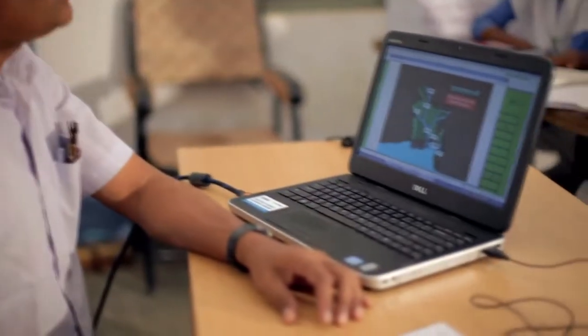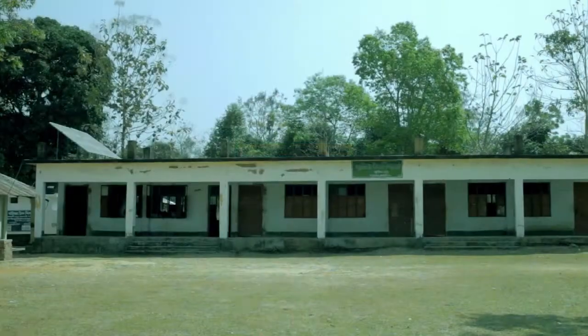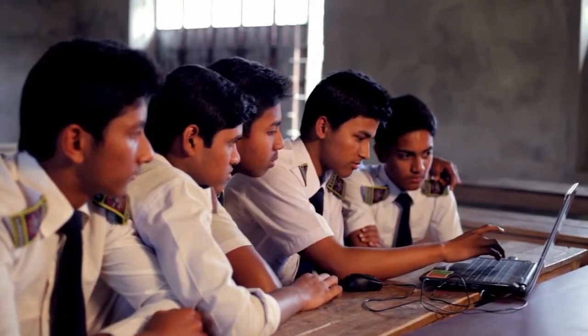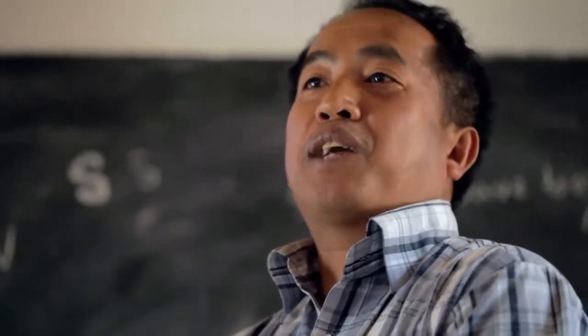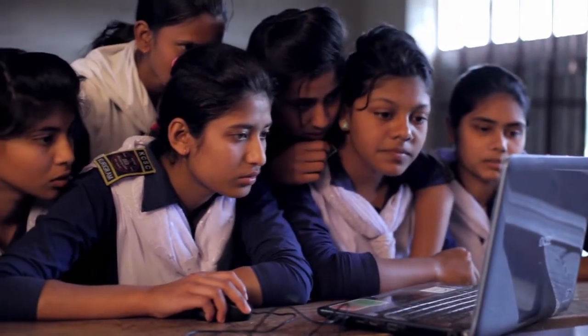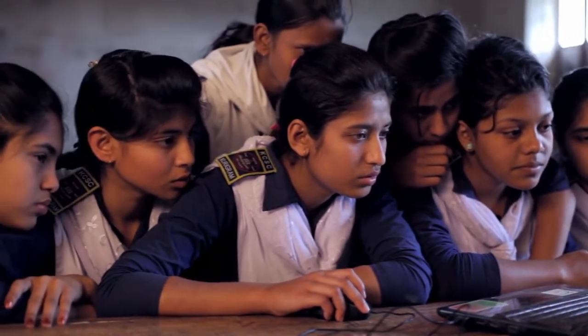The smart classrooms have laptops, large screen TVs, uninterruptible power supply and a solar panel, while the computer literacy centers have laptops with internet connection. The teachers are given subject-specific training on how to use multimedia content and make the classroom interactive. Computer literacy teachers also know how to teach basic computer skills to the students in an interactive and engaging way.